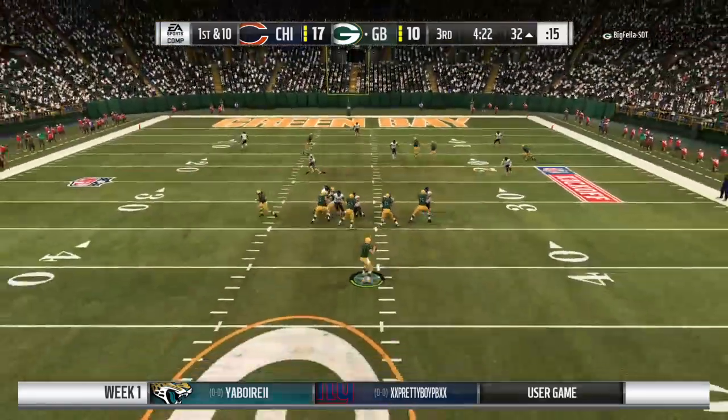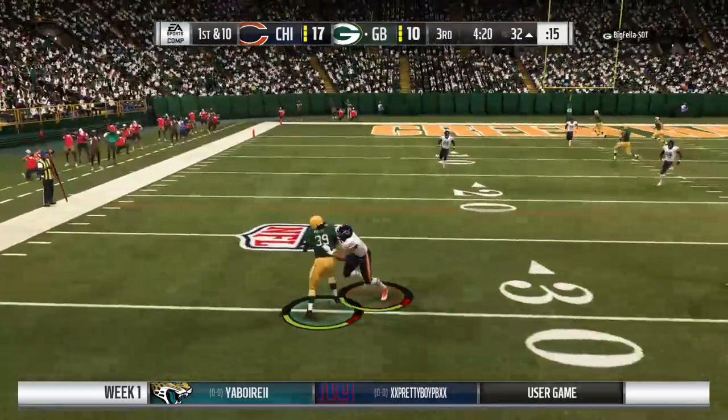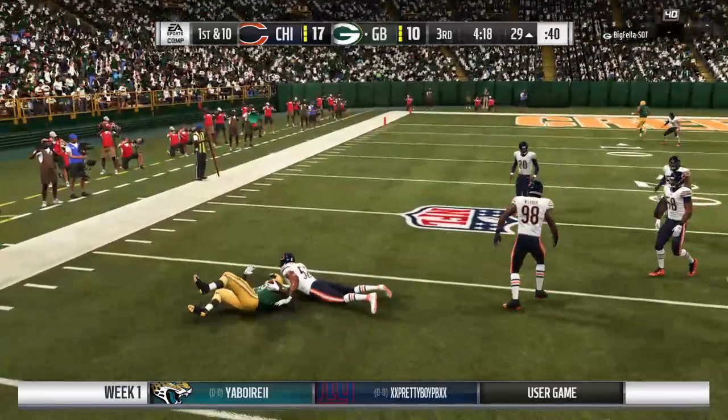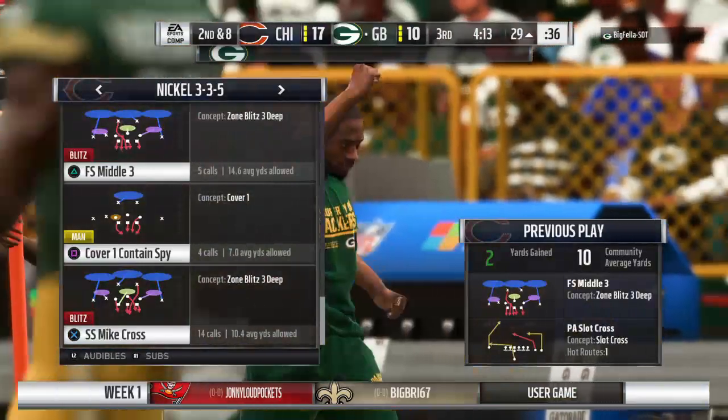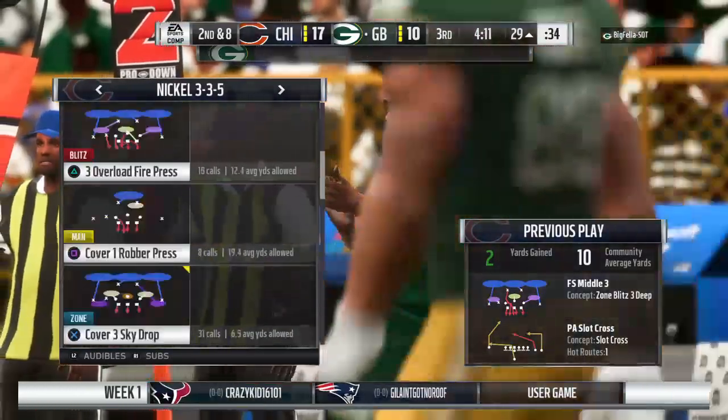So after the INT, it's Rodgers. He's going to flip one out here to his running back, and he'll work it inside the 30 to the 29-yard line. It'll be a 2-yard gain, and that'll make this a second down.